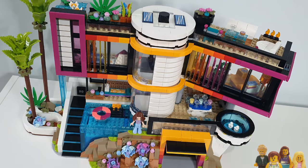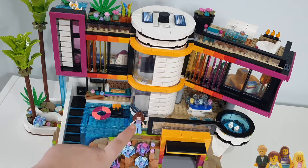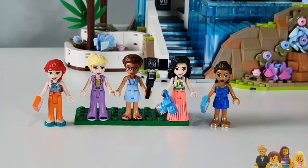So let's take a look at the mini dolls that come with this set. This is not included, that's me. So here we have all of the 5 original friends in their adult form. You can tell they've aged a little bit. They do look like grown-ups as opposed to the teenagers that they were before. Now we've seen 2 of these in their adult form already. So we've already seen Mia and Stephanie, but for the other 3, this is their first reappearance.